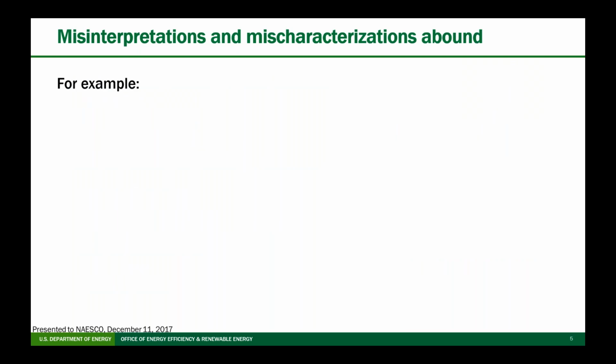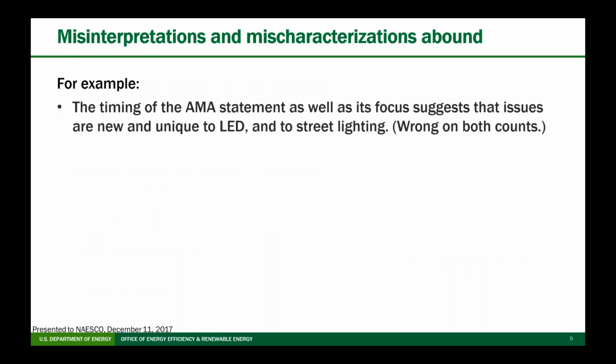All right, now I want to briefly switch to the areas that we do have expertise in, specifically the lighting technology, and notably this is where the medical community does not have the expertise. So, of course, this statement came out in the middle of the widespread conversion to LED streetlights, so the natural implication is to assume that the issues apply only to LEDs and only to street lighting, and not so, which I'll demonstrate in a moment.